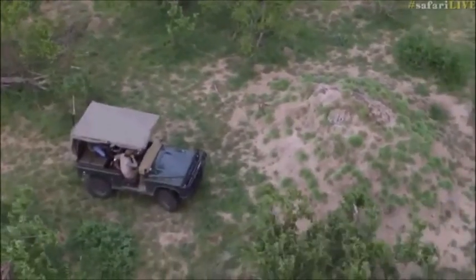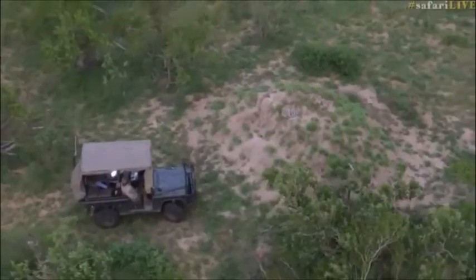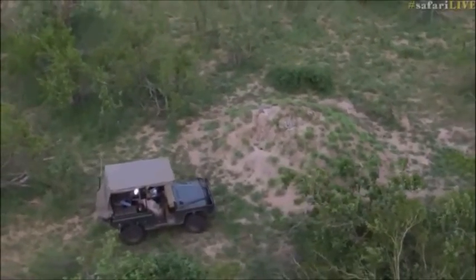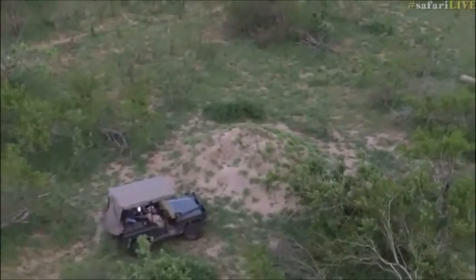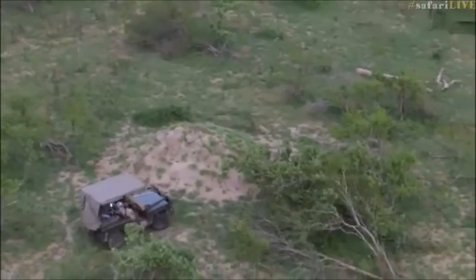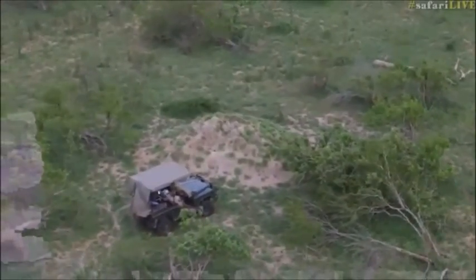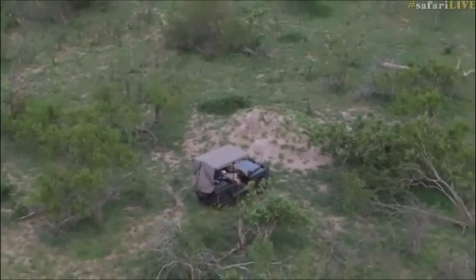I feel like something's watching us, Brian. So apparently with our rain roofs on, we look like one of the vehicles from the Flintstones. That's probably an apt description. It's about as easy to drive through the bush after wild dogs in a Flintstone vehicle as it is with the roof on.